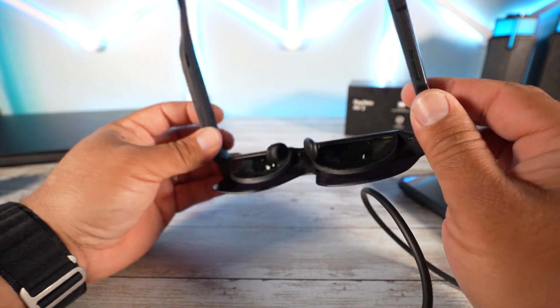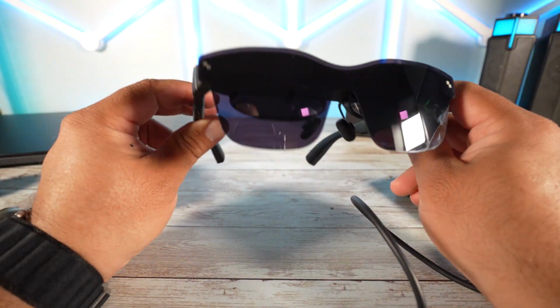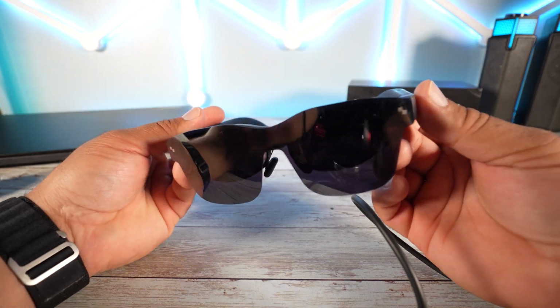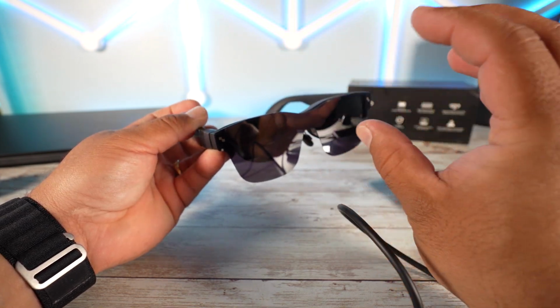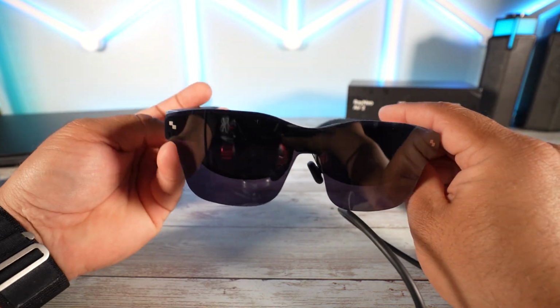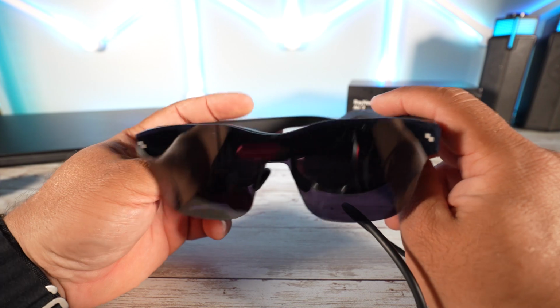They are quite comfy, and yes, you can't use these as regular sunglasses. They're not meant for that, so don't even try. However, this gives you some transparency where even if you're viewing a video, you can still see a little bit in front of you depending on the brightness that you have it set on. And those are the positives.